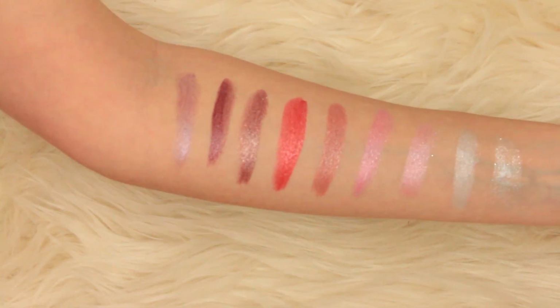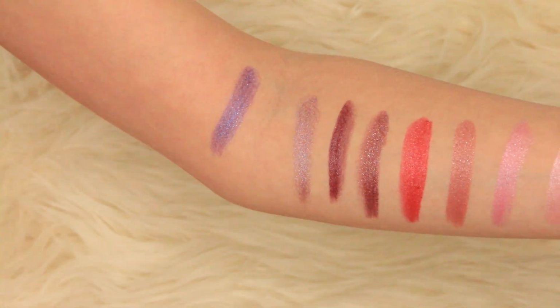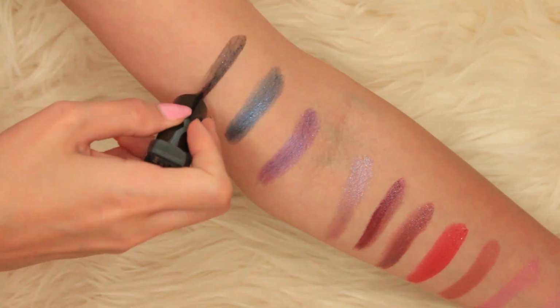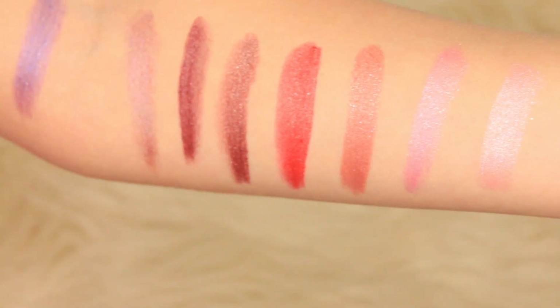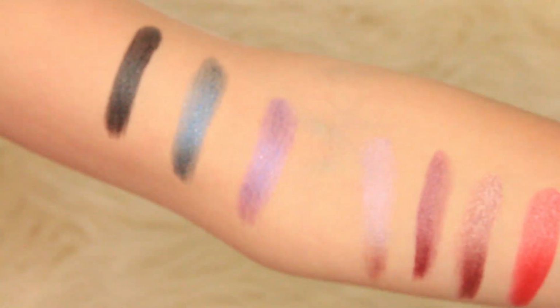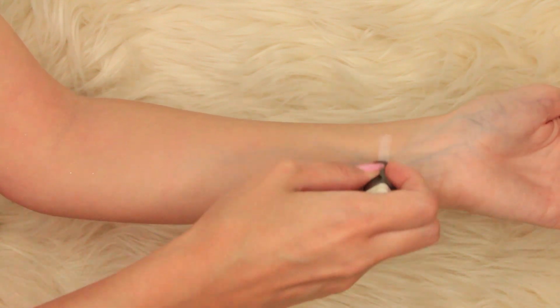This shade is called Stop the Press. Running out of room on my forearm, so I'm using my upper arm. That shade is called Steel. It is gorgeous. This shade is called Deeper. And this last metallic shade is called Don't Tell. Here are all the metallic shades. They're so beautiful. I love the shine and glimmer that they give off. Even the black has a really cool shiny glittery way about it. I really love that.